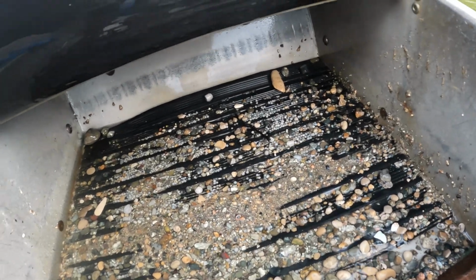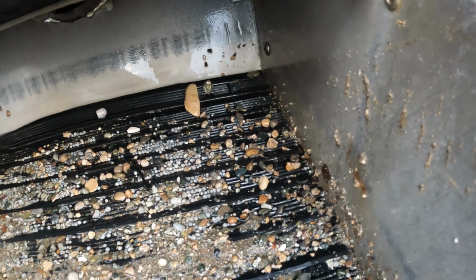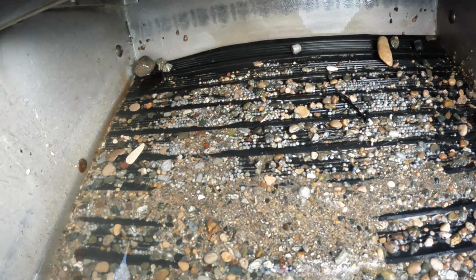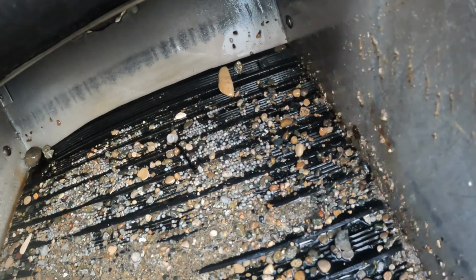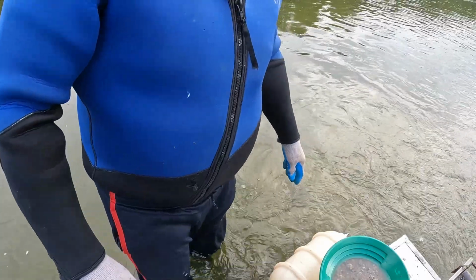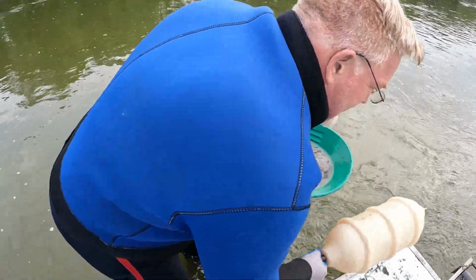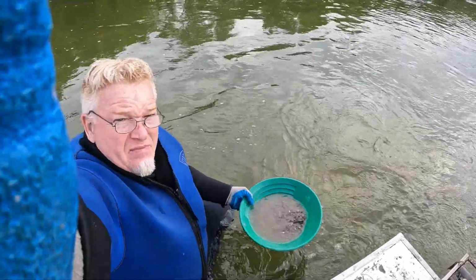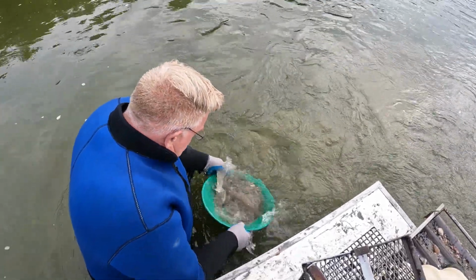No nuggets that I can see. But like I said, if the gold is proportional to the amount of lead I see in here, I'm gonna be all right. I did see a nice piece. I don't know where it went. Oh well, maybe we'll see it once it's in the pan. I'm gonna predict a good pan, so I'll probably jinx myself. But I think it's gonna be a good pan.